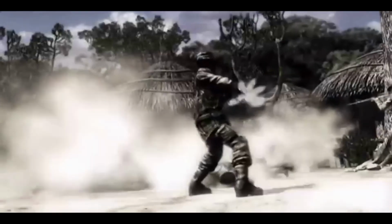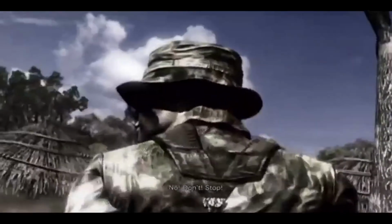But not without leaving a cliffhanger. They stuck in one final cutscene, or narrative cutscene, whatever you want to call it, as they board the ship.